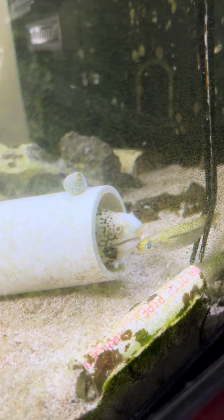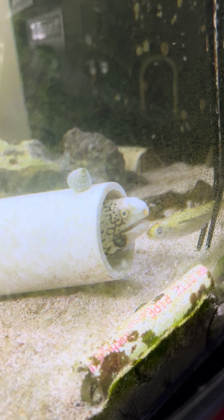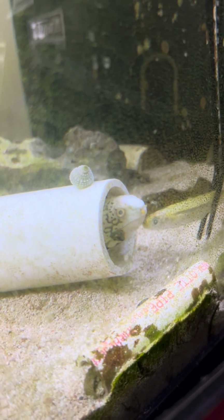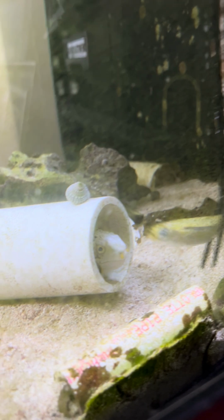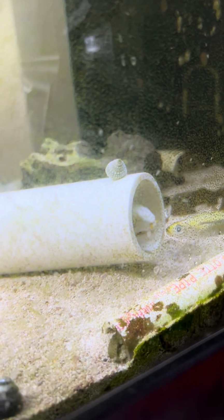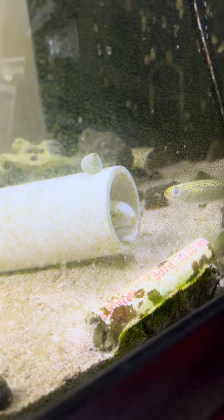Come on. I guess he's not hungry. He's not hungry? I guess not. What does he normally do? He'll normally just hit it. When did he last eat? I don't know, two or three days ago. They don't eat that often.